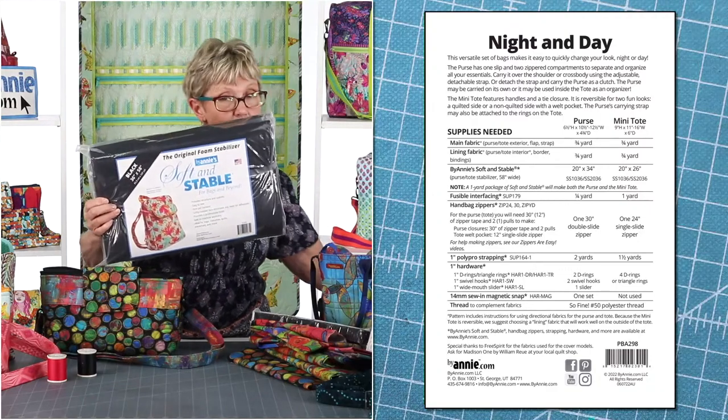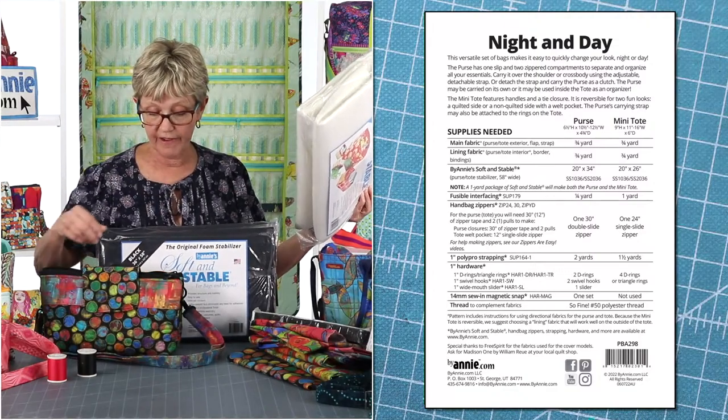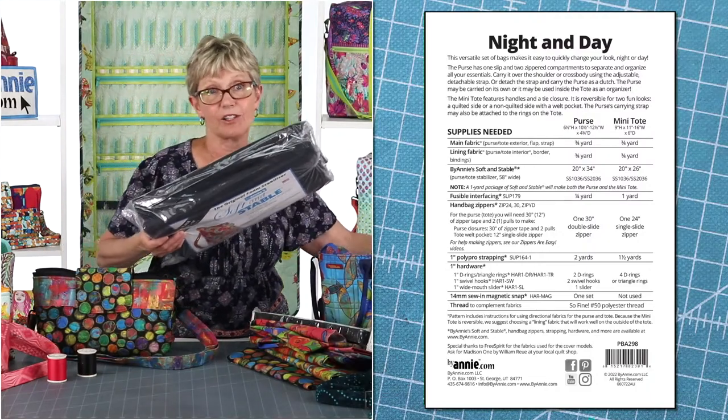To give the bags good body and stability, you're going to want some soft and stable, and this comes in black or in white. We suggest using black if you're using darker fabrics. Black would be perfect for these fabrics. White if you've got lighter fabrics, especially if your linings are light.